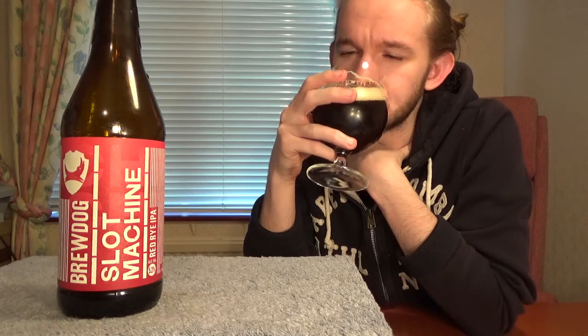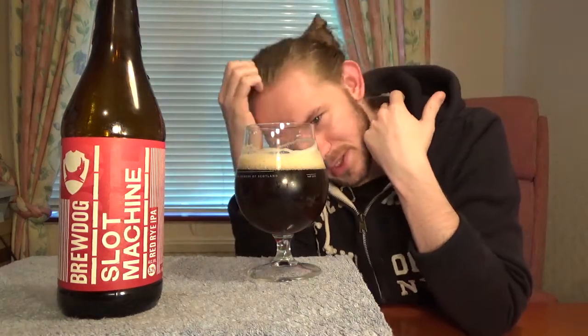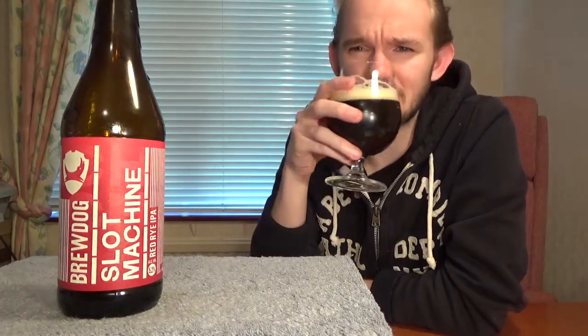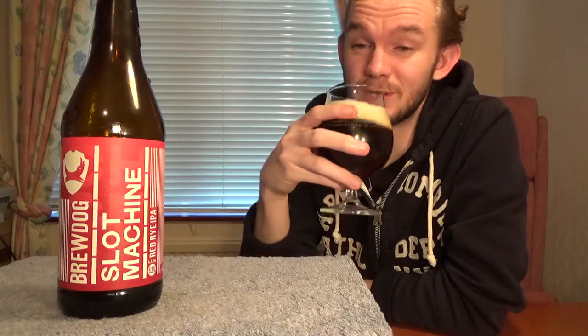So yeah, you can definitely smell that nice almost rye breadish base to it. It's definitely got that little bit of spicy character to it, but there's a lot of sweet caramel in there as well, and almost some kind of digestive biscuit. That is actually a nice aroma that's coming out of this one. I do like that.